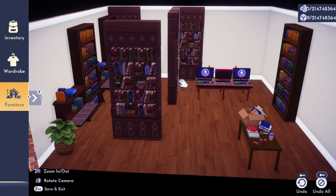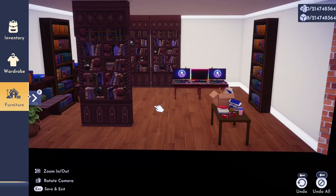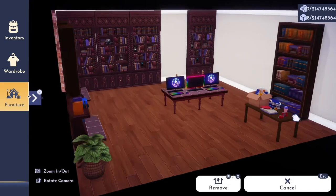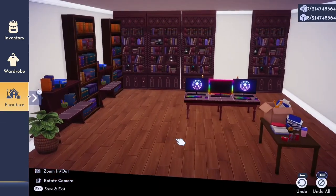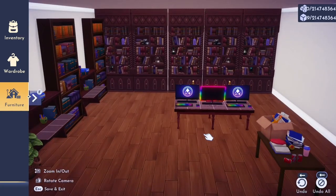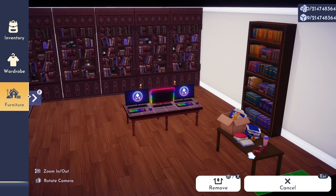I did play around with the layout of additional bookshelves and found that having the middle of the room a little bit more open was going to benefit this room a lot better than having another row of bookshelves creating some dimension.